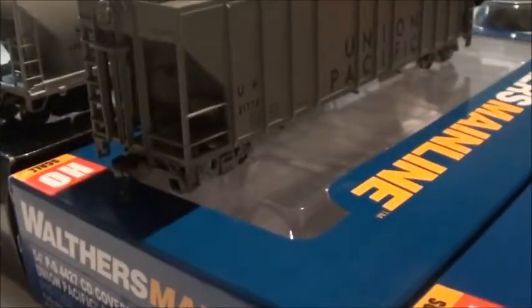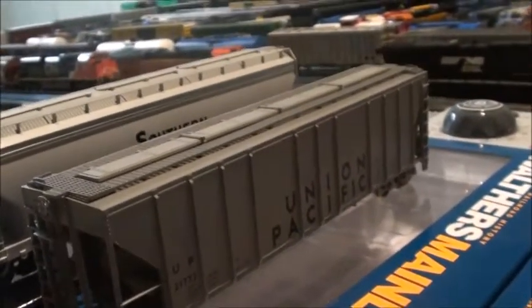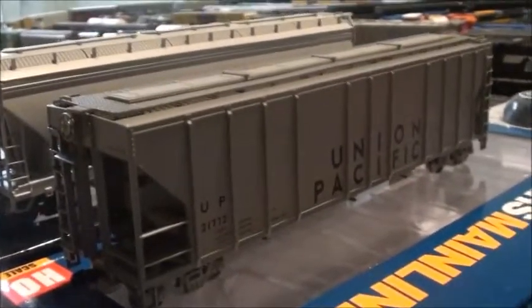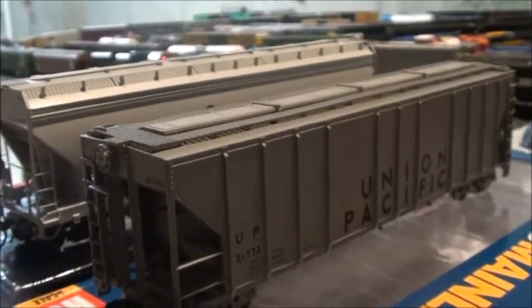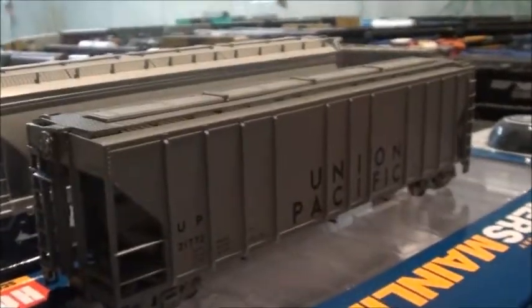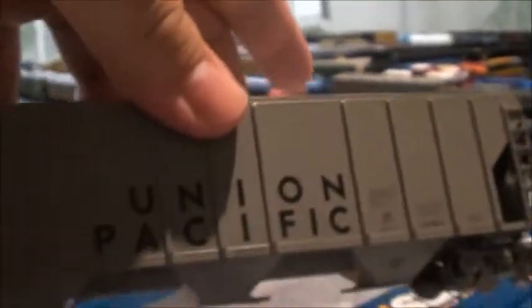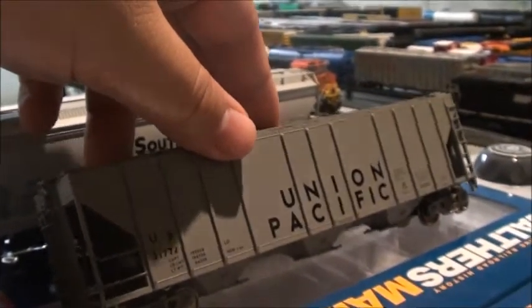And next car I have is a Union Pacific hopper. This is a 54 Pullman Standard 4427 CD covered hopper. It's really nice because I really like these covered hoppers because I have a few, like I have Burlington Northern, and I've got a Cargill, which is the one I use on my KCS grain train. It's a really nice car. It's nicely detailed, and what I really like is the gray trucks, which matches with this hopper. Yeah, super cool, really nice.